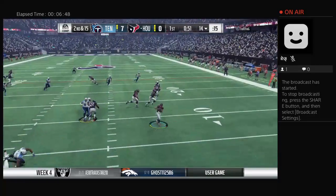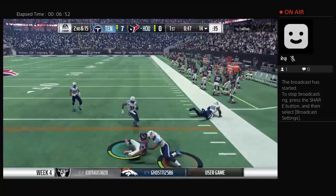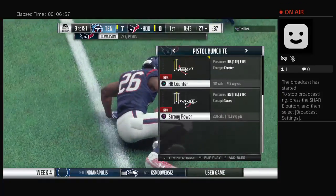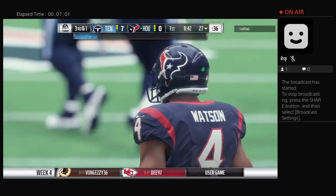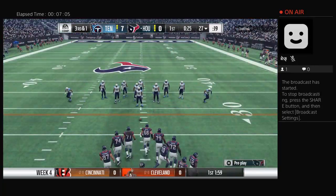To throw on second is Watson, setting up the screen for Miller. Room here to run, and he's going to be run over. Hit hard, he'll be marked down right near the 27. They get 14 back, but it leads now to a 3rd down, following the completed pass.